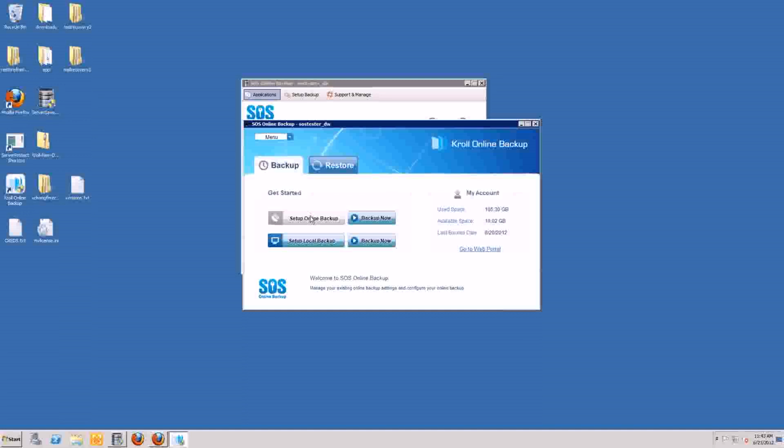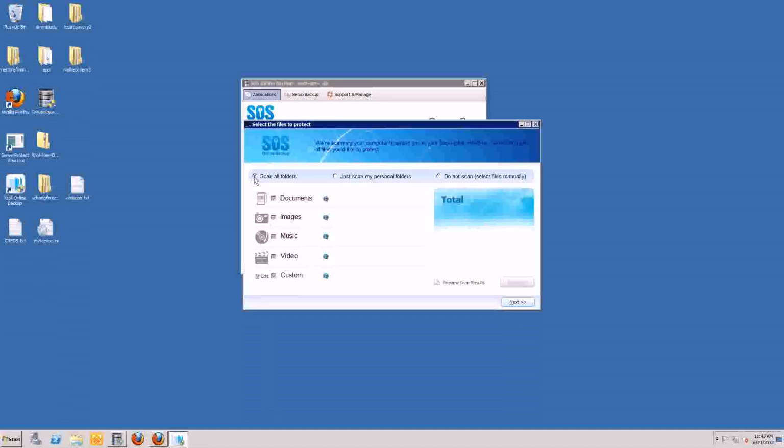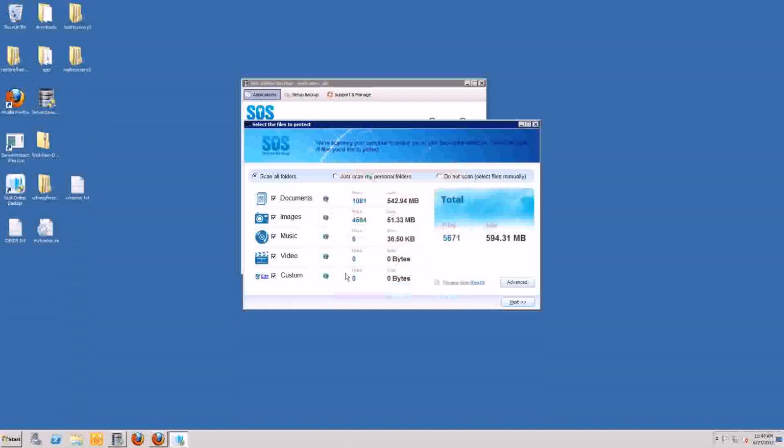So we're going to set up online backup, and we have this scanner. So you can say scan all folders, and then you can edit this custom scan where you can include or exclude file types, folders, files based on file size or extension. A really nice system to be able to customize for your users. And this is actually going to be part of the management that we're going to be releasing in probably mid to late July: the ability to push out custom scanning settings to different deployments. So this is nice for your customers, especially for the workstation-based backup. What do I need to back up? Well, the scanner tells you. Go for it.